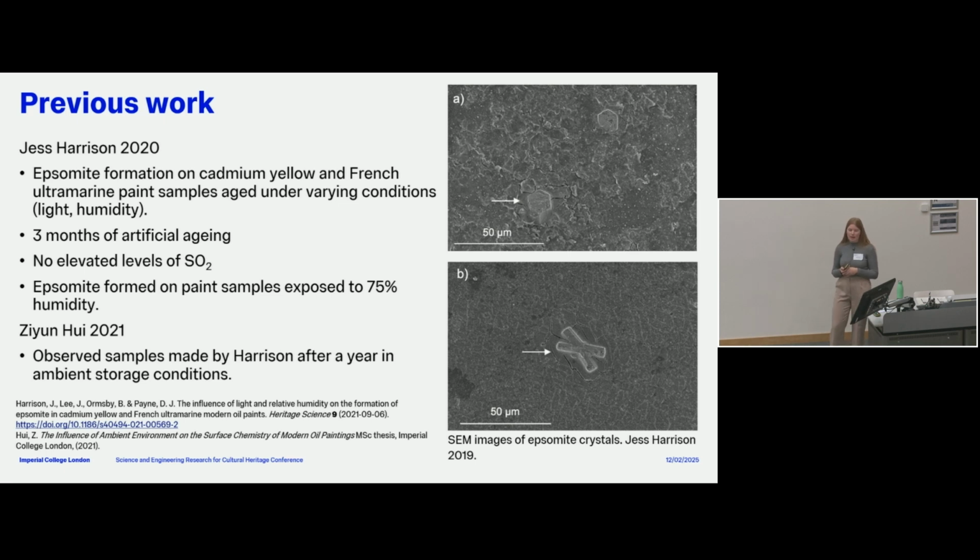It was found that epsomite formed on paint samples exposed to 75% relative humidity compared to the samples aged at 23% and 50%. In 2021, these samples were analysed again to understand what changes had occurred after a year of ambient storage conditions, and it was found that epsomite formation had changed in this year.